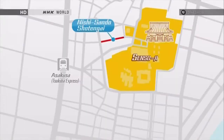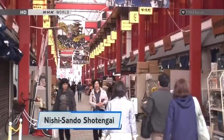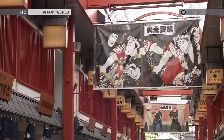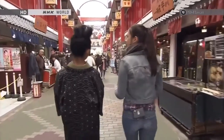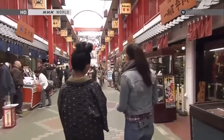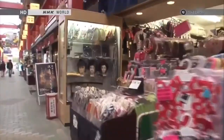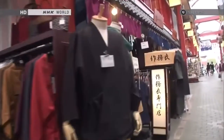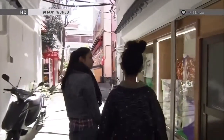We're off to Nishisando Shotengai, which is a 4-minute walk from the Tsukuba Express Asakusa Station. The new entrance looks like a kabuki theater. This whole shopping street just underwent a renovation, completed in 2014. So this street actually has a lot of shops that sell stage costumes and props, right? Mm-hmm. There are lots of places to buy Japanese-style outfits here. See, you can find Japanese modern kind of traditional costumes right here. Okay.